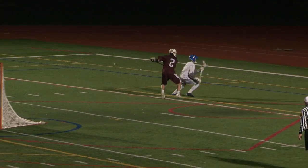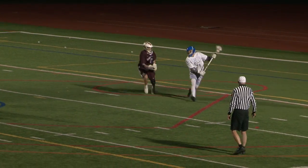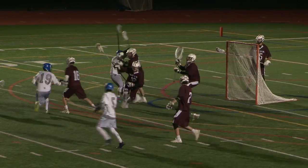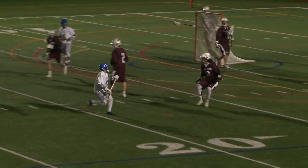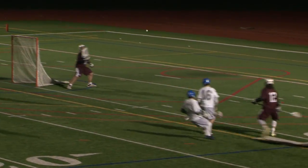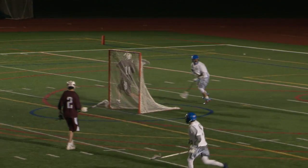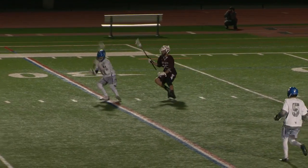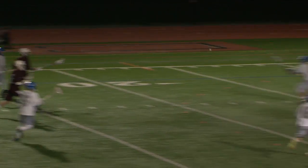Lafort behind being hounded by Catanzaro. Catanzaro very aggressive with his stick. Pass inside, loose on the turf. East Lyme recovers using the goalie Bentley, and they'll break out now. Ball on the turf, loose, scooped up by Waterford. Out of it comes Huda.